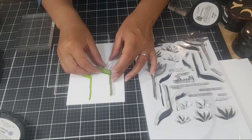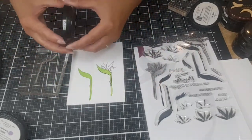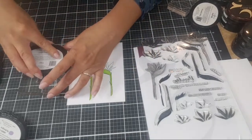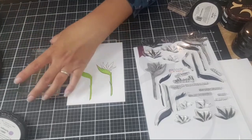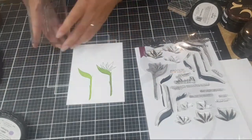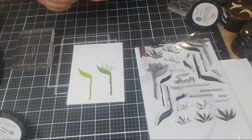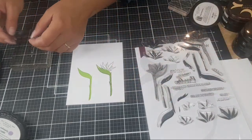Okay, I'm just going to pop him down, pick him up. Olive. I'm just going to ink that up, and stamp that into place. These are really easy to layer up. Okay, there's that one. Then we have the third layer for this one.